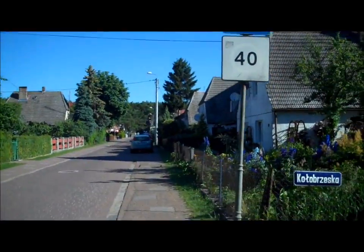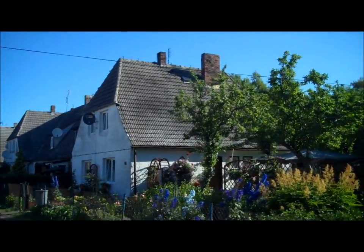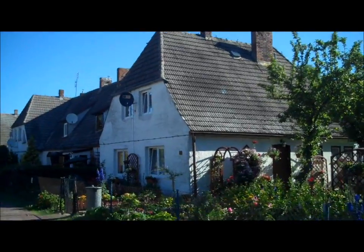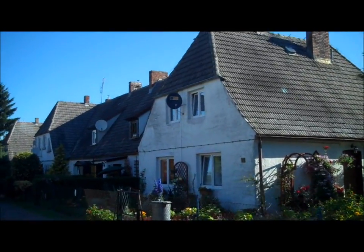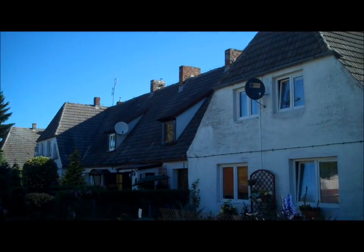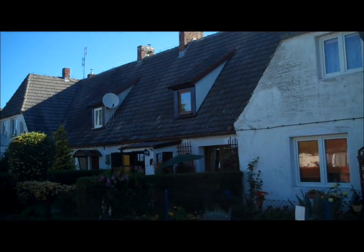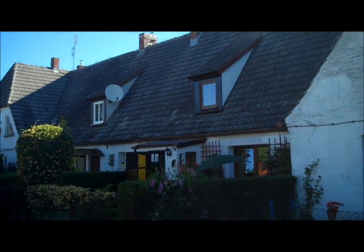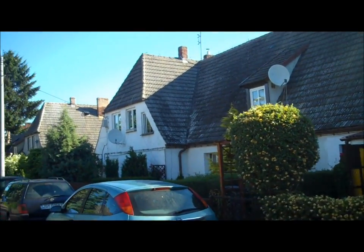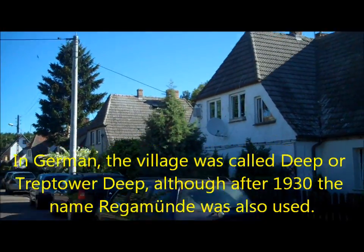So this village is Mrzeżyno, and I thought to start off by walking down this street here. I've got these wonderful old houses, which I presume were once fishermen's cottages. You can tell from the way they're built, with these very high roofs with a very strong slant, I would say, that they're of German origin. For example, in Poland you see a slant which is much more gentle.